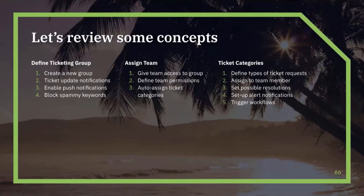Next, once the team has been assigned, you can create these categories. You'll define the types of ticket requests that you want to have. You'll assign it to the team member if you want to. You'll set your possible resolutions for once the ticket has been closed. You'll set up your alert notifications after a certain amount of time. And with each category, you can also trigger specific workflows once the ticket has been closed.